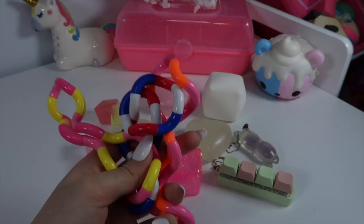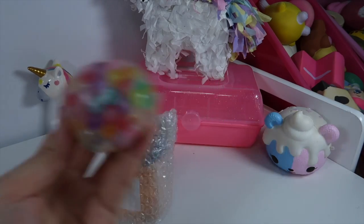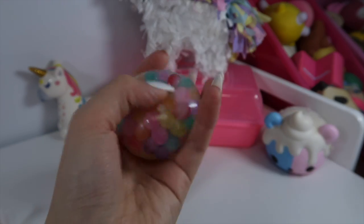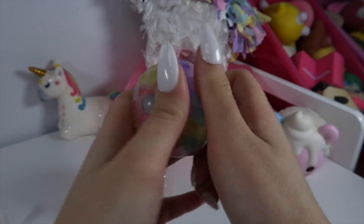So that's really awesome. Guys, I forgot another fidget. I'm so sorry. I feel so bad I left this one out. I got a stress ball, and you're already seeing a sneak peek of a slime I already got. And this is just this rainbow Orby stress ball. I feel so bad I forgot this in the box. But this is really cool. It's nice quality, and it was about $1.